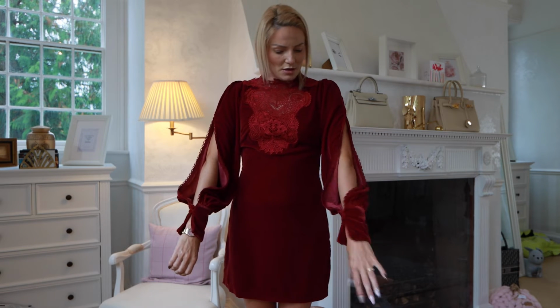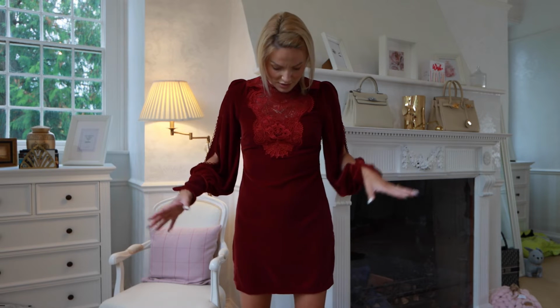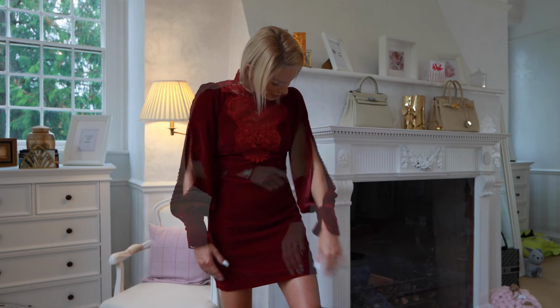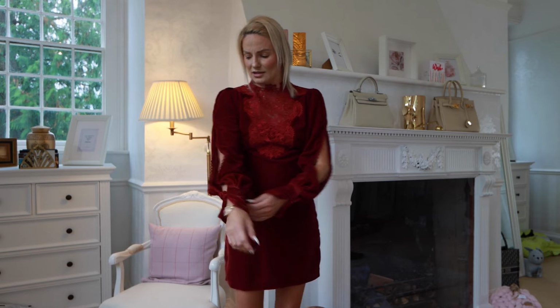But it is totally gorgeous. It's definitely a Christmas wow dress if you're going somewhere really nice. So yeah, this is really good. Totally different as well to anything I've seen before for this sort of style of dress. Yeah, it's really lovely. I love a cold shoulder, like open sleeve detail on a dress. I just think it's a bit sexy without being overtly sexy, you know?